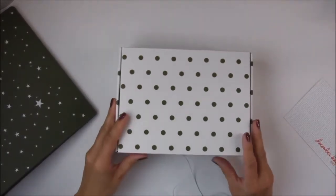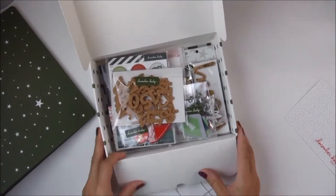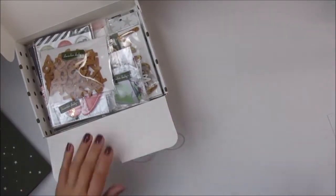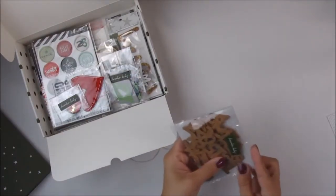And here's this beautiful little box of goodies. I'm just going to go through everything. I didn't open the packaging, so I'll do that as I share with you guys.